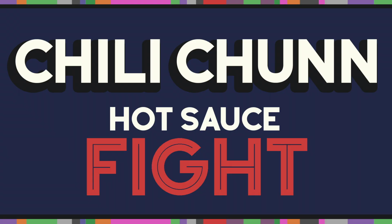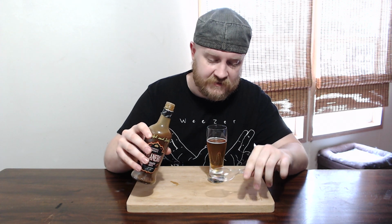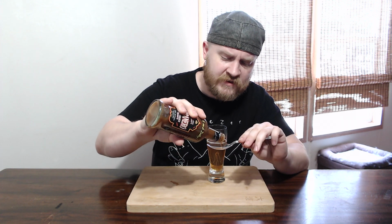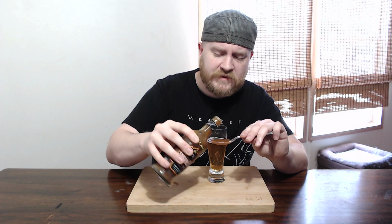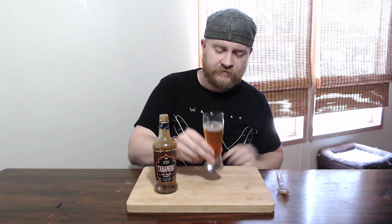Delicious. Alright, so next up we've got Tabanero, which is a fermented habanero sauce with agave and key lime, onions, and carrots. It's got a lot of great flavor going on. I really, really like this one. A little bit thicker consistency than the Bravado. And yeah, we're going to go in the lager. Slight mix. That'll work. And then, oh, look at that. Little chunks of pepper floating.